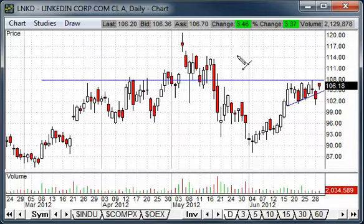If you want a higher priced one, LinkedIn, LNKD, if it busts through this 108 level, you might get a quick pop to the 112, 114 range.